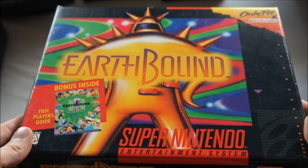Then the last item. I wonder if you figured out which one it is. I think most of you will know because it's kind of a dead giveaway. But it's the second time I found it in the Netherlands. It's the second time I found it in mint condition. And I'm proud to present to you Earthbound.